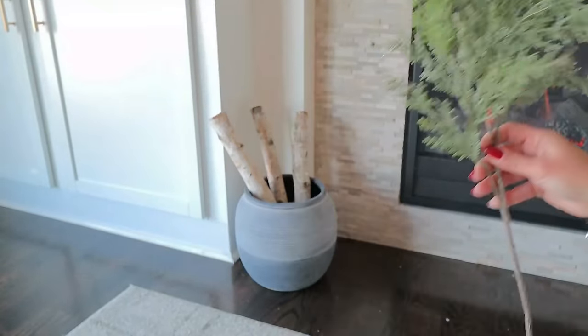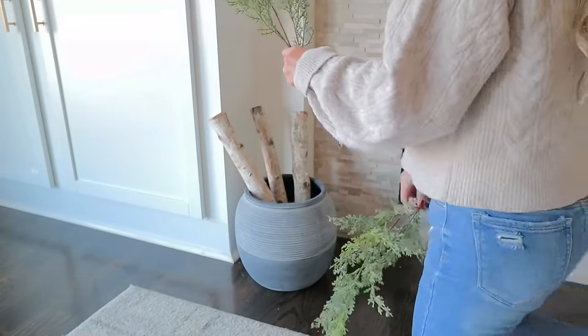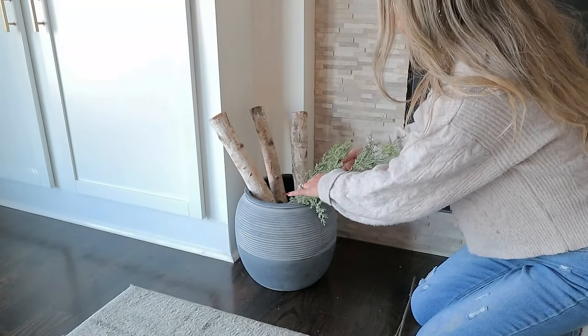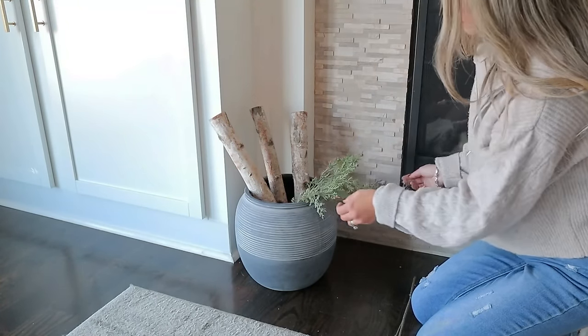To bring that woodsy organic look, I just picked up these winter stems at Hobby Lobby, and they perfectly recreate my vision for this corner.